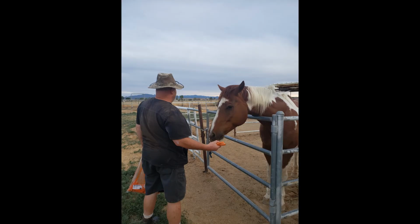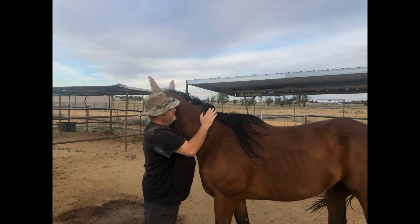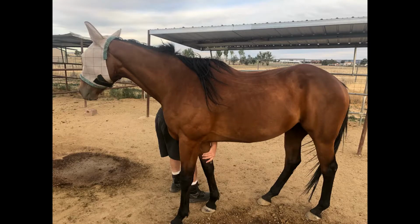This is Hawk. We're saying goodbye to him. I think that's Carl feeding Hawk, and that might be Carl with Joey or Echo. I think that's Joey, actually. I'm not 100% sure.